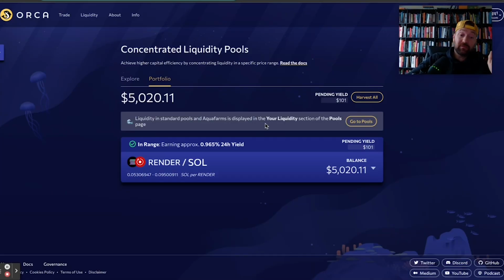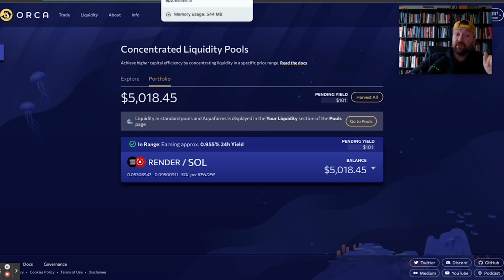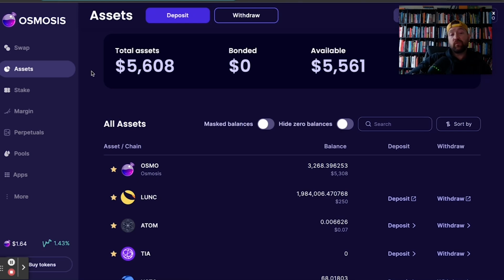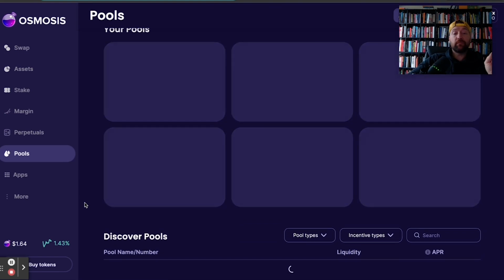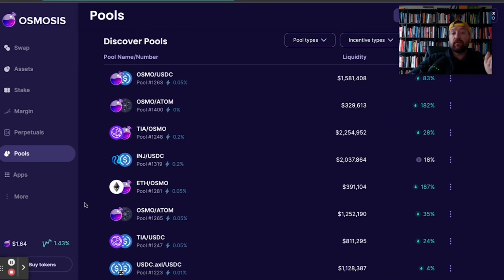Again, here as well, Render Sol, this checks all of the boxes and you end up earning really, really good fees here on Osmosis. We've been playing with Osmosis since the end of the last bull run. That's how long we've been investigating and playing with Osmosis. There are some really good opportunities on Osmosis. I am still hunting for the next best opportunity for me. But again, there are some cool opportunities on Osmosis.